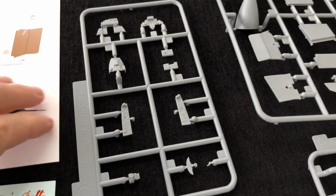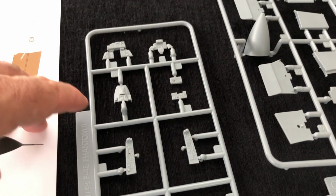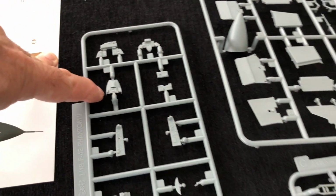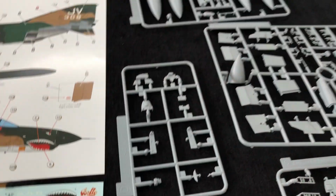Separate parts here for the F-4E version, so you've got the different instrument panels on either side, and the main instrument panels too, which is great, different nose instrument coaming too. So that's really good to see.